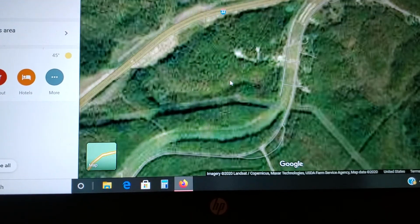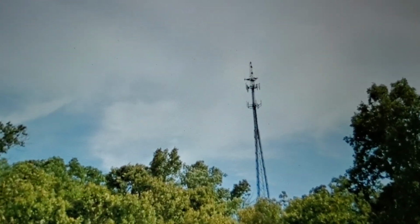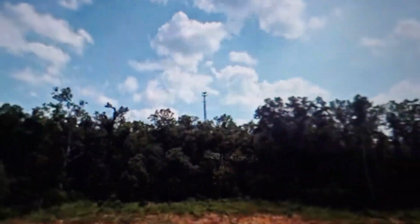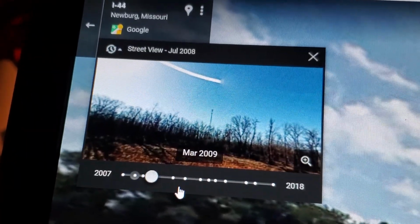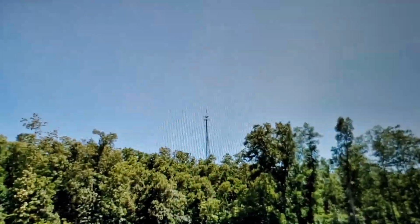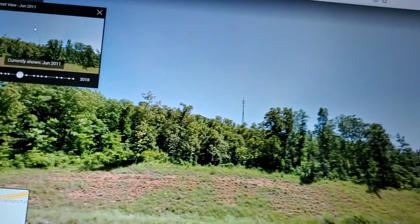But before I end the video, I want to give you guys a little bonus. Look at this. That top piece was never on that tower back in 2007, 2008, 2009. Looks like 2011 is when this tower gained whatever that top piece is. It may be an FM radio antenna. I don't know.